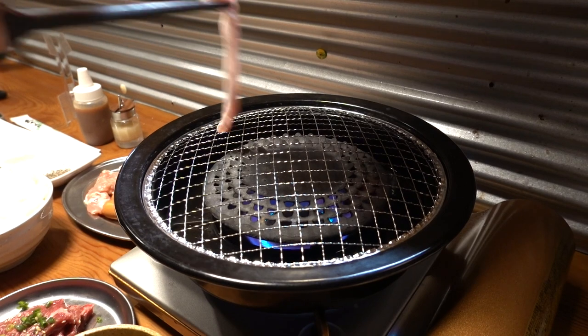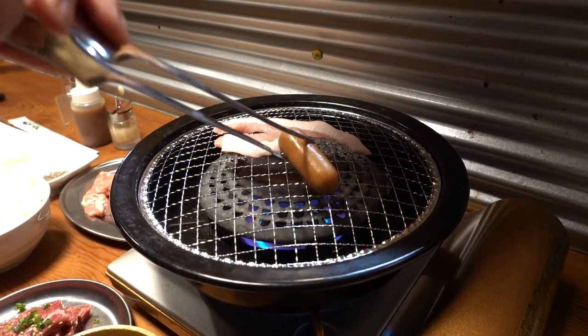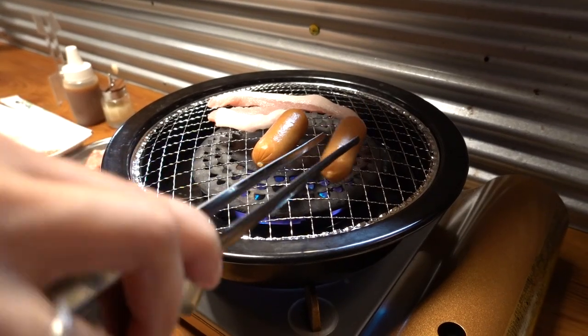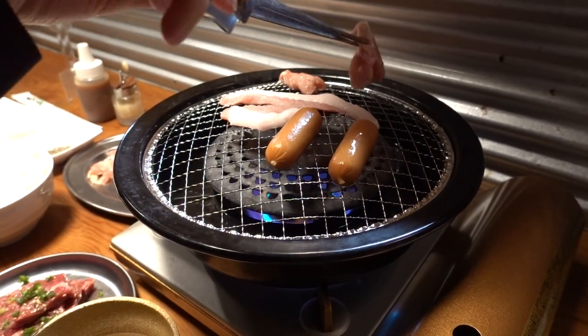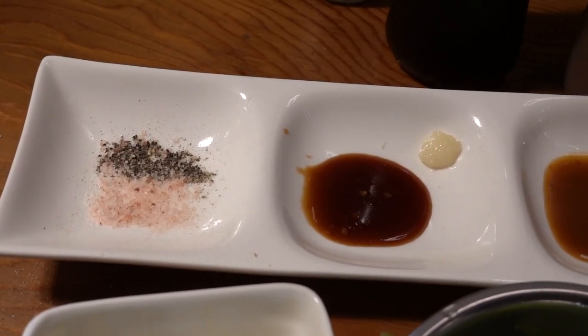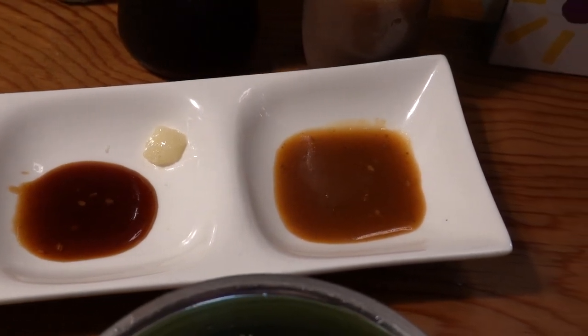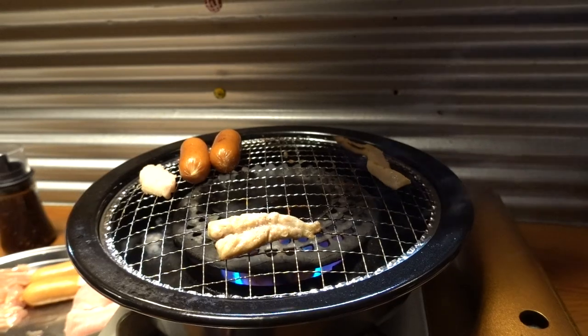So far we've put some chicken, pork, and sausages on the grill, and I am gonna try some chicken. I've also made up a set of sauces, and there's pepper and salt, freshly ground. There's something we think's like a barbecue sauce, and then they have fresh garlic, like pureed garlic. I put some of that in there, and then a sesame-based sauce. I'm gonna try the sesame with the chicken.